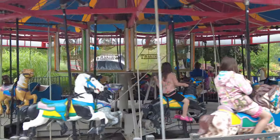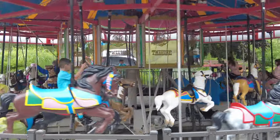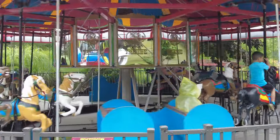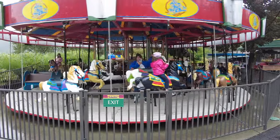So I just spoke to the ride ops and they told me that Ferris wheel turns 100 this year and it's one of the oldest in the country. It felt like it, I'll tell you that. I don't think we're gonna go for a ride on the carousel, but let's check it out. I do like that they have the Tweetsie stamp on the mirrors in the center. It's pretty nice.